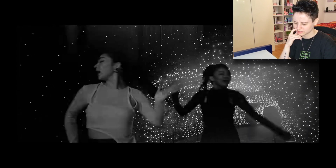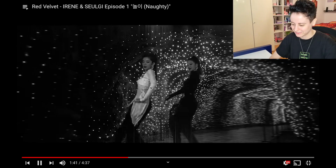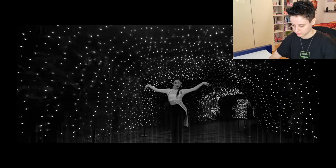Ooh, that's interesting. How she basically controlled Irene's hand right there. There again, you see how she waved that out. So nice. That was so nice from Irene. God damn it. While Seulgi was a little snappier again, a little linear.